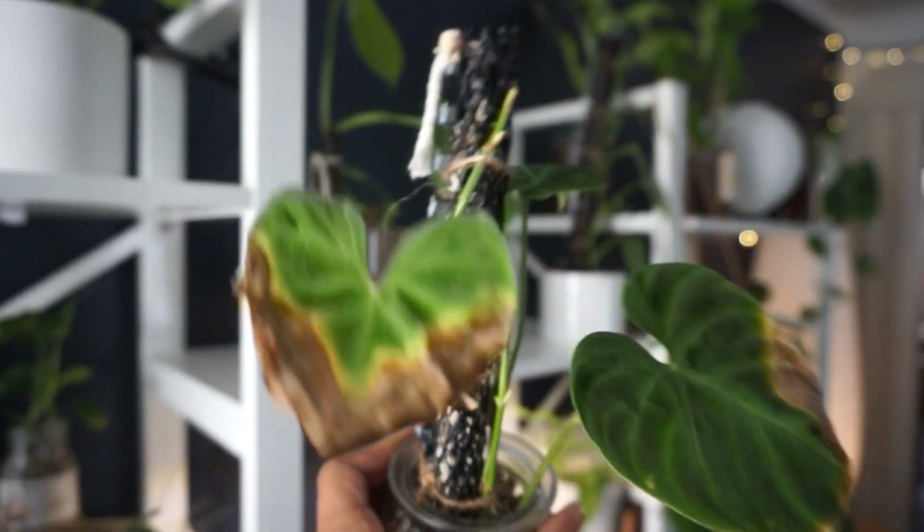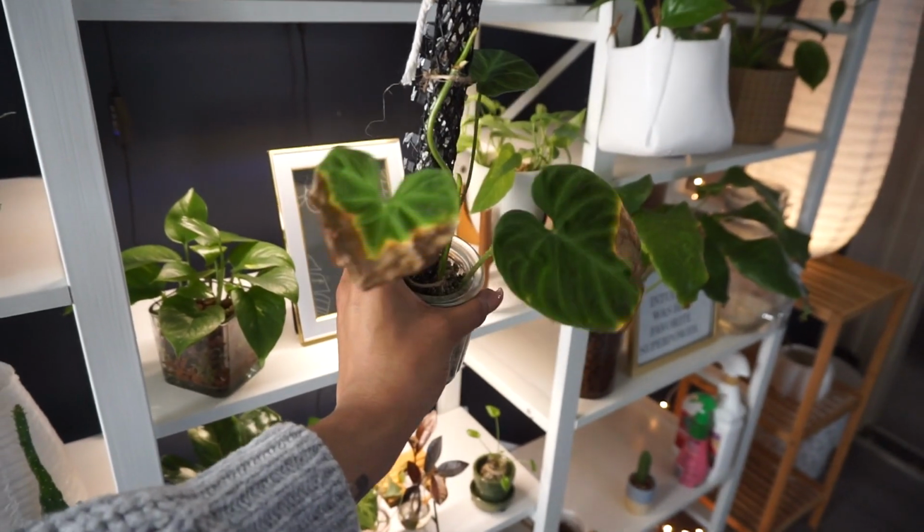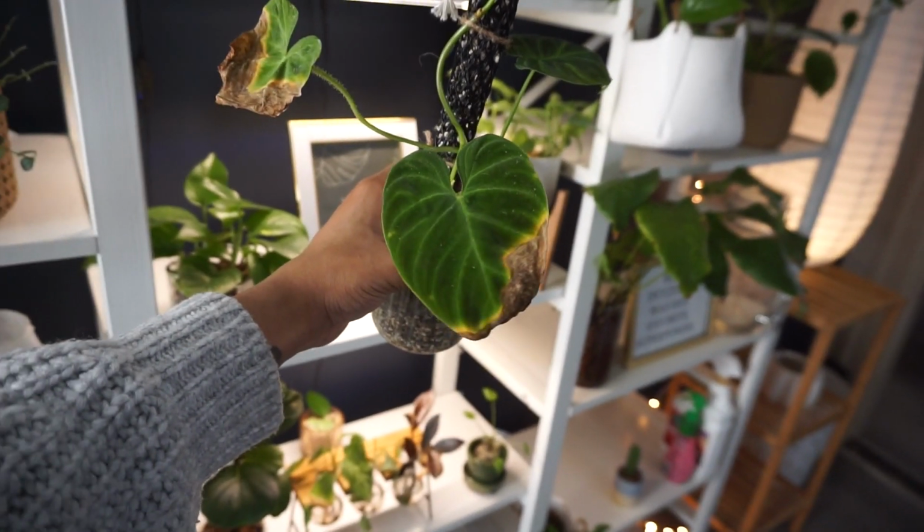And I'm just feeling like I want to propagate this plant so I don't lose any more potential leaves. So give me a thumbs up if you want to see me chop and prop this verrucosum.